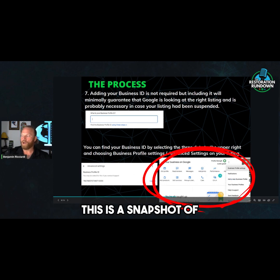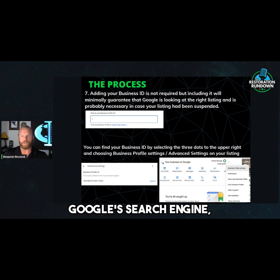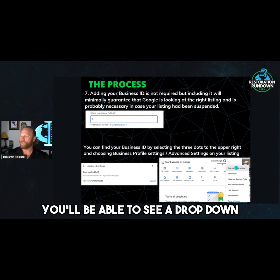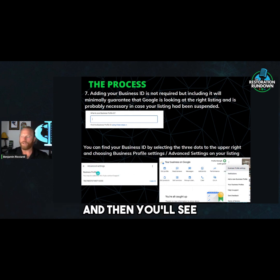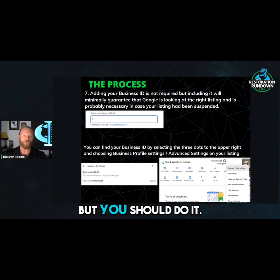This is a snapshot of what your profile manager looks like when you log into Maps or you're actually on Google's search engine, marketplace engine. Over in the top right of that, right next to your picture, there's 3 dots. If you click that, you'll be able to see a drop down that says Google Business Profile Settings. Hit advanced settings, and then you'll see your business profile ID. There's a button that you can copy that ID, go ahead and paste it into that form there. Make sure that they have the correct business. Okay. It's very important to do so. So it's not required, but you should do it.